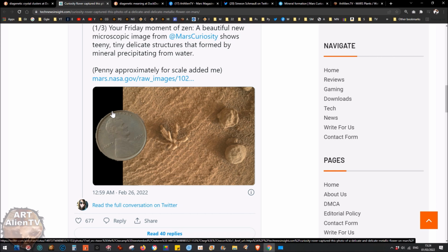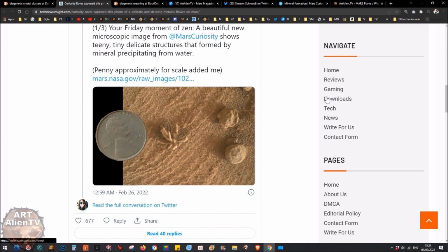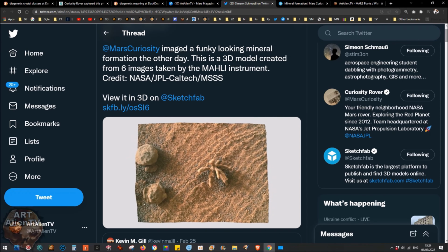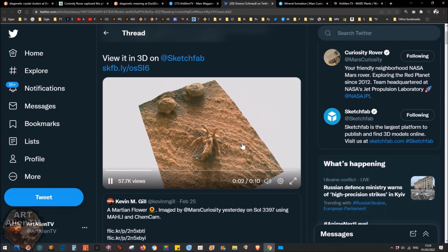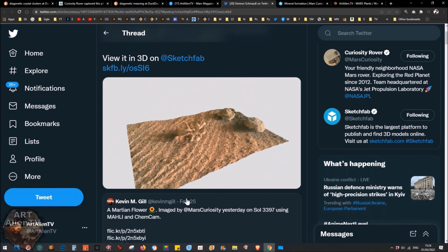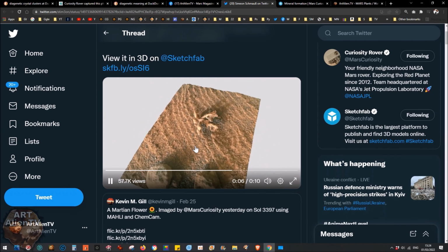Now, here's a coin here for scale. Look, you can see how small this thing is. It's not very big at all. But it doesn't matter. And I've got a 3D rendition of it here to show you, which is really cool, okay? This will spin round. And you can see that this is not just a rock, okay?